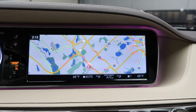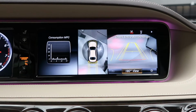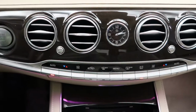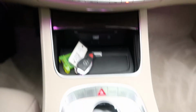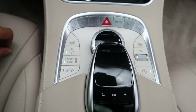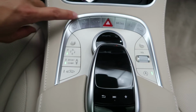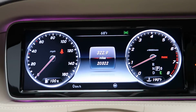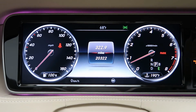navigation, surround view backup camera with front and rear sensors, climate controls, touchpad for infotainment center, turn wheel for the media display, hard keys for the media display, sports and comforts mode. This S-Class has 20,322 miles, Carfax and service records available online.